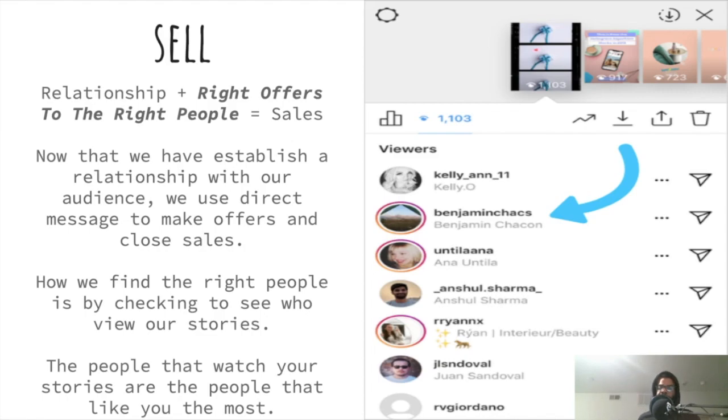The final step to this is the selling aspect. So the relationship plus the right offer to the right people equals sales. So now that you have established a relationship with your audience, we use direct message to make offers and close sales. So how do you find the right people to sell to? We basically look at the people who are consuming our stories. Stories is a step above the news feed. So if someone opted in to view our stories, they're a little bit more engaged with our business or our brand, because it takes a little bit more effort to view someone's story than it does the news feed.